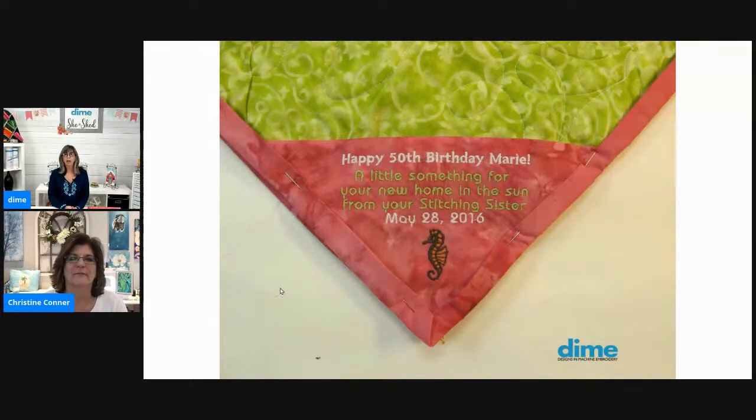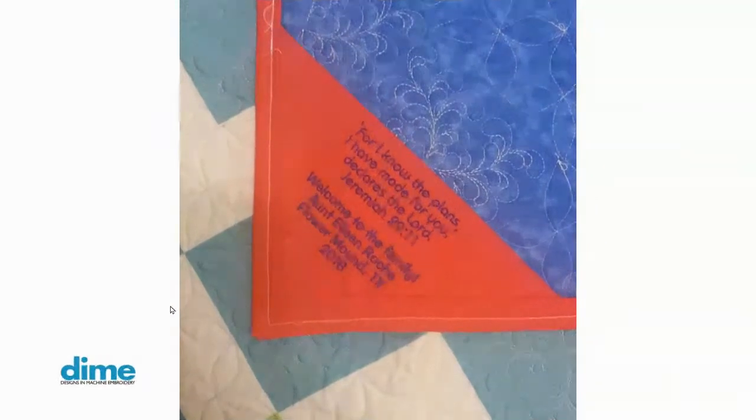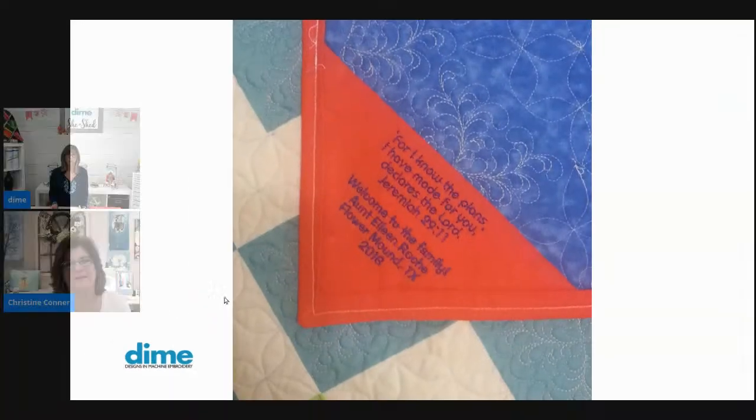This is a label that I added to a quilt that I made for my sister on her 50th birthday. And I'm sorry that the date is on there, Marie, because I still continue to tell everybody you are 29 years old. But anyway, now the secret's out. And then we welcomed a new member to our family in 2016, Evan, my niece's little son. So I included a biblical verse, Jeremiah's, "For I know the plans I have made for you," declares the Lord, and then welcome to the family. So it's those kind of personal touches that you can add to a quilt that really make it your own. And it means so much to the person that you give it to.